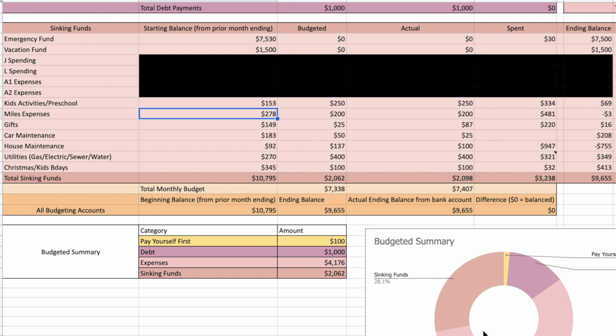Next, for my cat Miles, we started out with $278 in this fund. We put in $200 and we spent $481. A few times a year, I do a bulk purchase of food and medicine for him. So that was this month. I was trying to keep it within the budget, but it did go $3 over. But that's really not too bad. Negative $3 in that fund. When we put $200 a month, we'll be back in the positive next month.